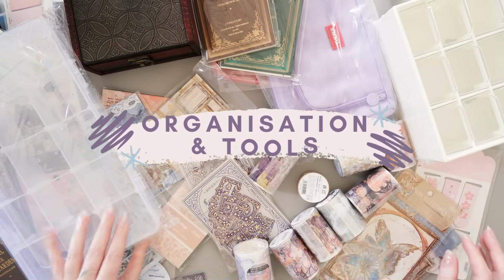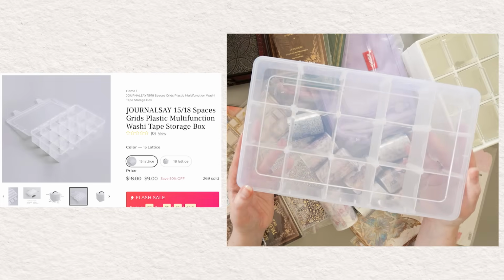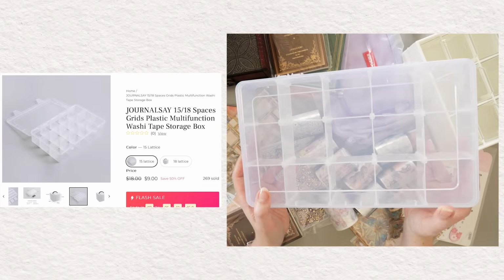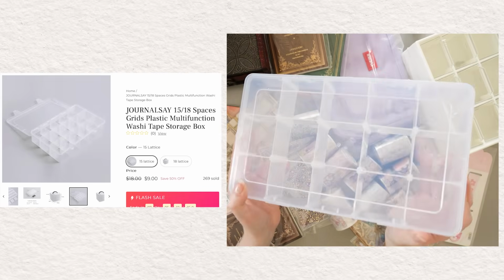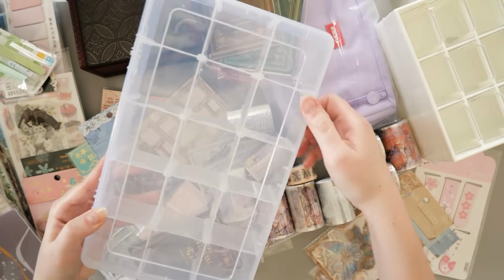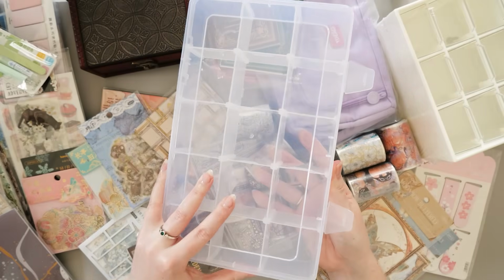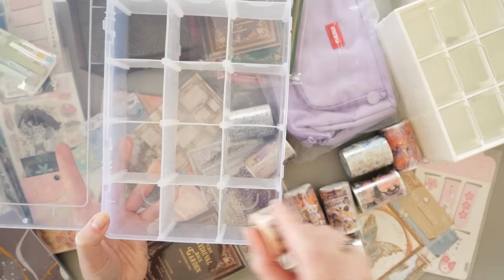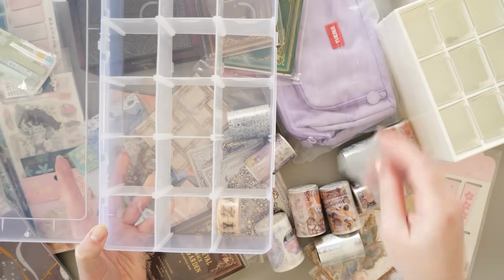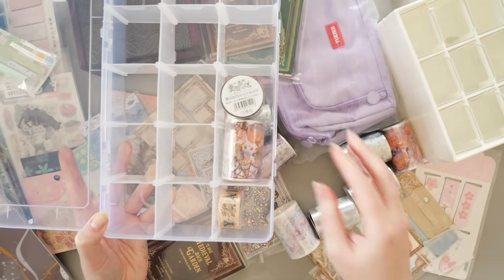Let's start out with the practical part of the video, the organization, tools, and storage. First of all, this clear container, which is perfect for storing washi tape. It comes in an 18 space version. I got the 15 space version, and if it's giving you deja vu, that's because I actually already have one of these boxes. I picked one up in my last JournalSay haul, and I have really enjoyed storing washi tape in it. I love that it's clear. You can see the ones that are inside. You can move around these internal spaces so that you can put different sized things in different sized areas and allow space for bigger washi tapes.